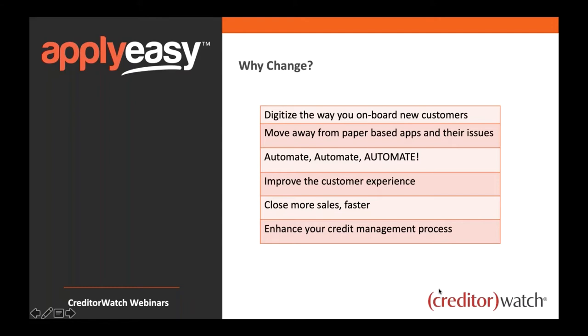And of course, close more sales faster. We want to be able to answer as many questions in an automated fashion for both the client, the applicant, and also for you, the credit manager, the MD, whatever your role is. We want to be able to pre-fill, pre-verify as much information as possible for you.